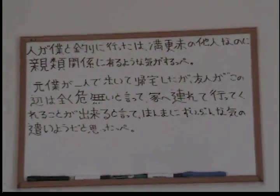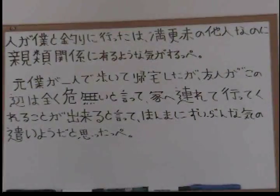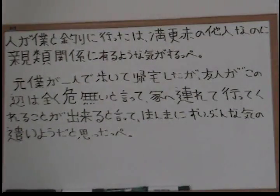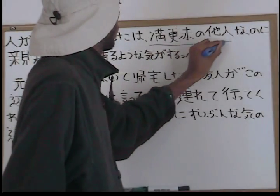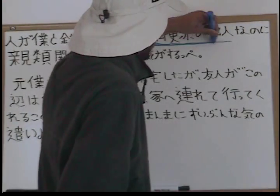Let me adjust my camera. So good. I love that book. All stories. Let's see, where's my marker? Choose this one. All right, so the vocabulary, some new stuff. Okay, here, I just learned this from that story.